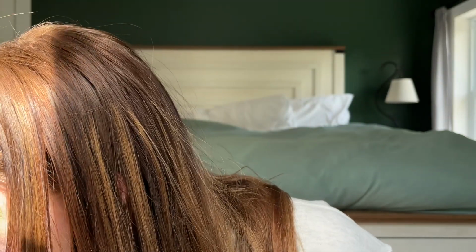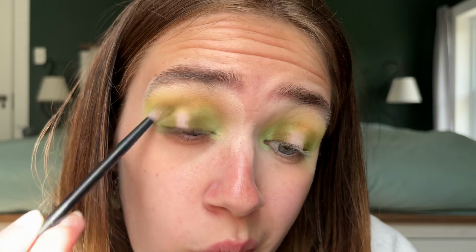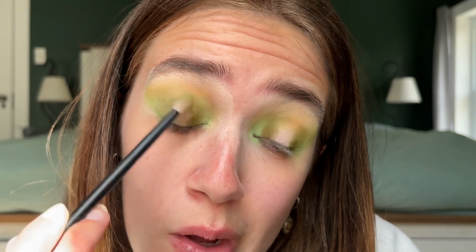I'm going to go back in with that Rephr 14 brush that I use for everything else, and we're just going to blend. Just going to blend it all in here.